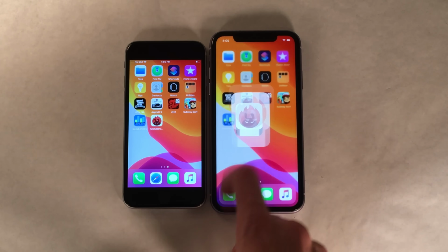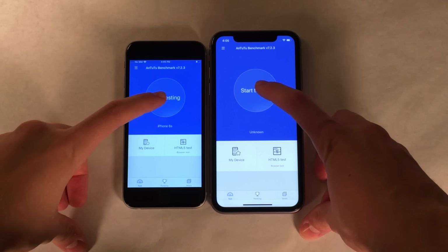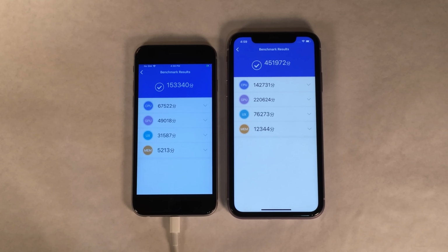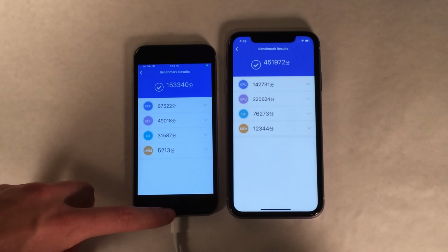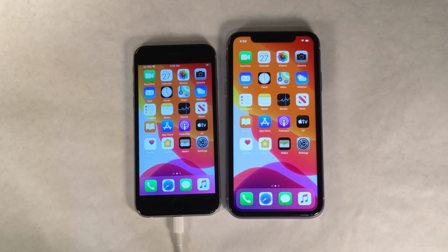And now let's go ahead and run the Antutu test. So I'll go ahead and open this up, and I'll do the same thing. I'll start the test, and then I'll come back to you guys when it's done with the numbers. And here are the results for the Antutu test. And once again, as to be expected, definitely a noticeable jump in terms of these numbers. Of course, with a device that was released back in 2015 in comparison to a device that was just released in 2019. But yeah, guys, as you can see throughout this video, the iPhone 6S is still a very capable device. So yeah, definitely an interesting video.